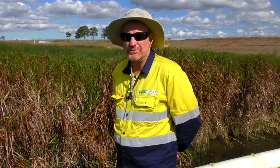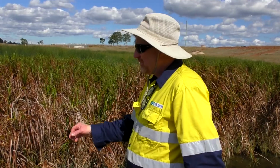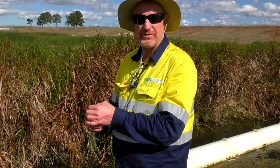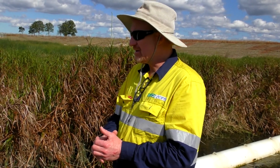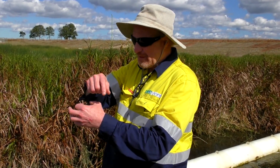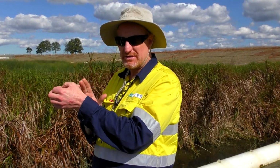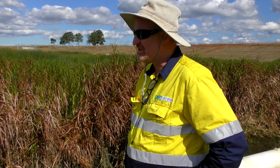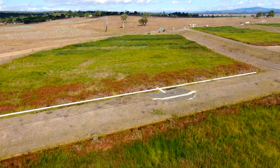There's also a physical filtration component to wetlands. Because there's so many stems from these plants in the wetlands, each stem grows biofilm, that very diverse community of microorganisms. And as that water contacts the stems, the biofilm's a bit sticky, so you can imagine that a particle can stick to that biofilm. It'll then become incorporated into the biofilm matrix and then become part of the sediment of the system. So that's one of the reasons wetlands are so effective at removing suspended solids.